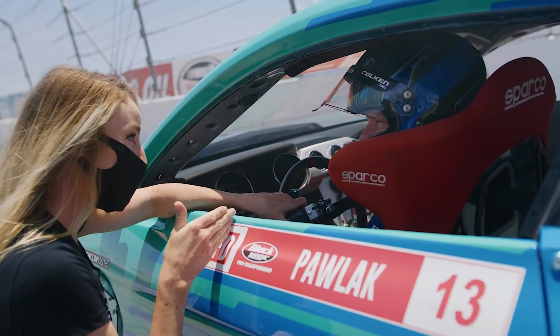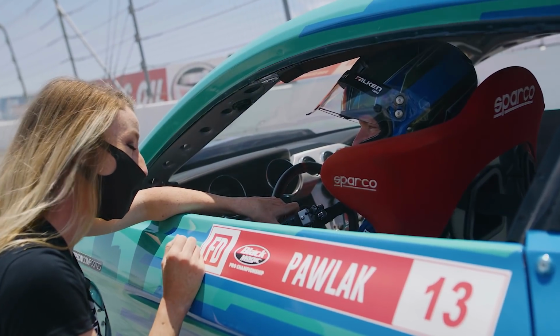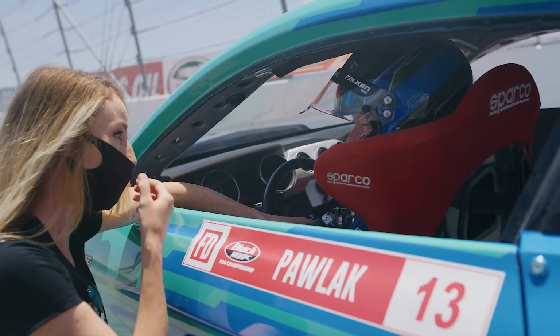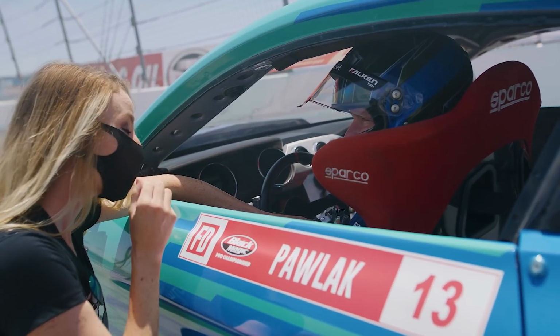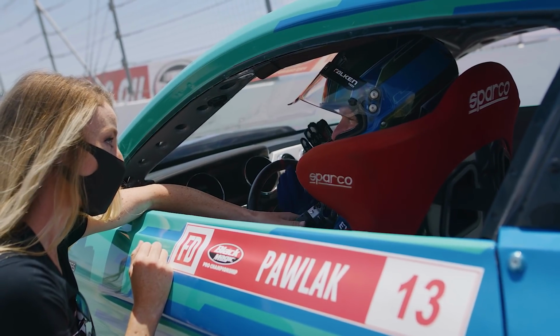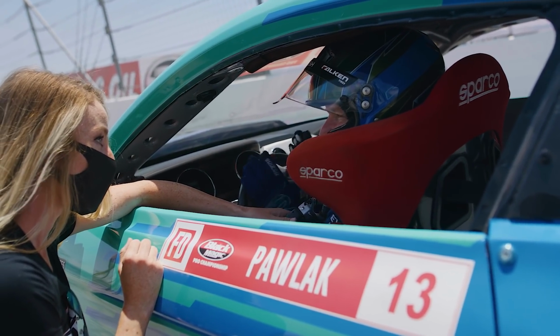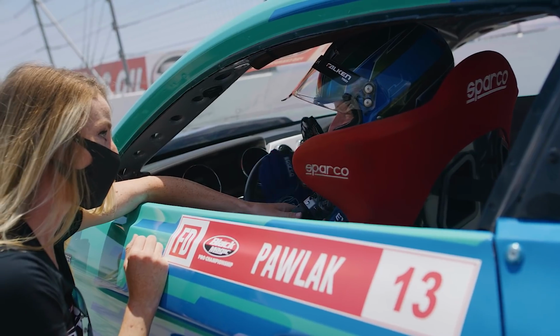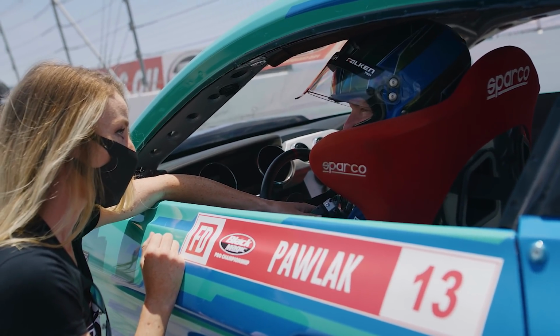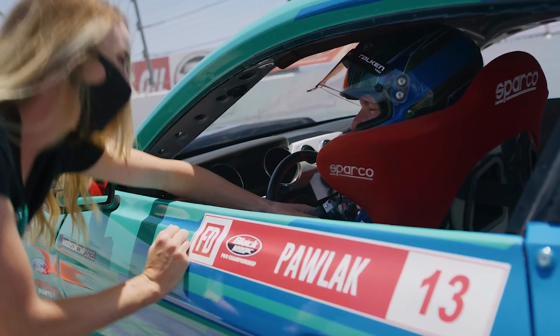Those noodles, man, are they more challenging than they look? I think it's just because they're really hard to see. The wall is very prominent. It's easy to see, so it's easy to place the car right on the wall, and if you get into the wall, you can feel it and kind of gauge it. The noodles are just kind of arbitrary, and like I said, they're hard to see, so it's challenging for sure. Yeah, good luck. Thank you.